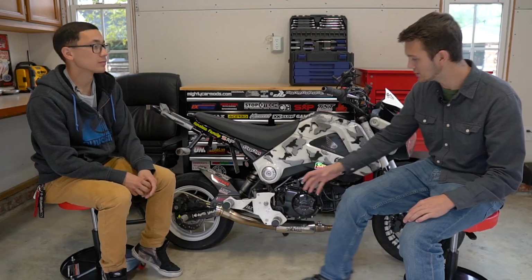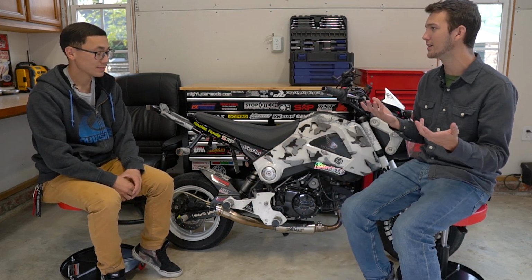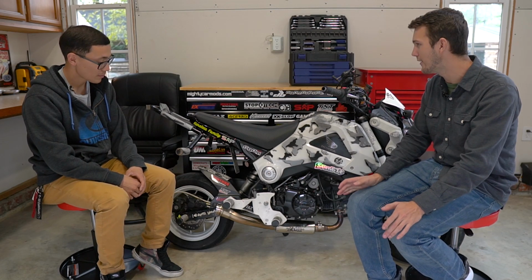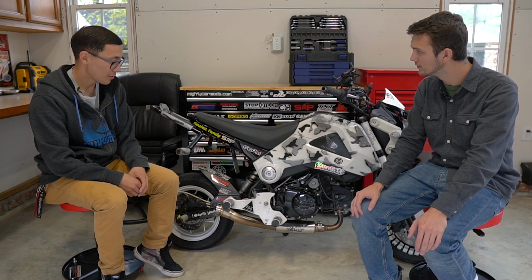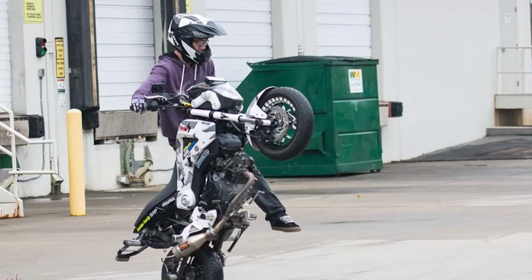Yeah, with those Yoshis, they have the muffler right here, and you just can't mount it because of how the stock mounting is. Exactly. I see what you're saying. And you haven't had any issues with that at all? No. So far, this has been my favorite exhaust, even over, I used to run a Competition Works exhaust, and I like this one a lot more than that one.